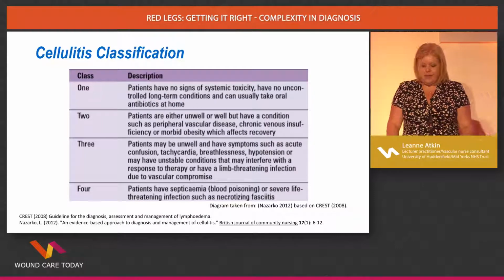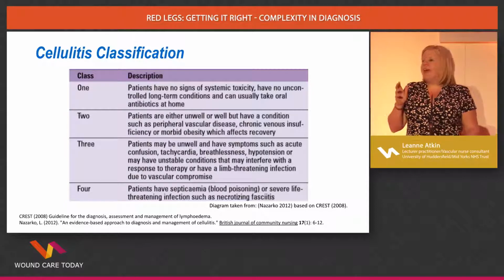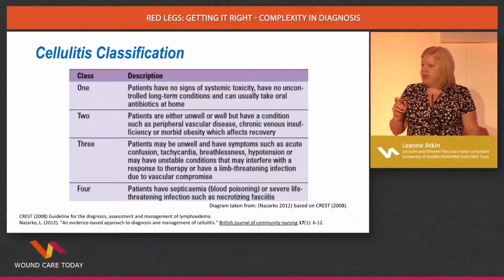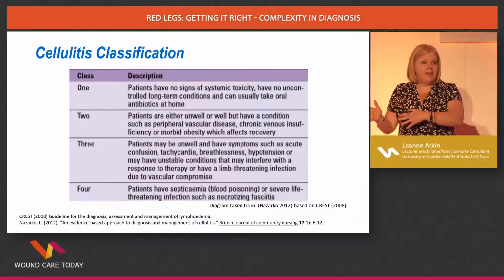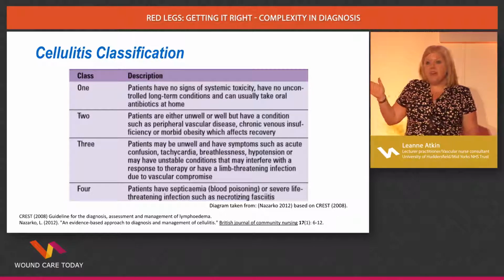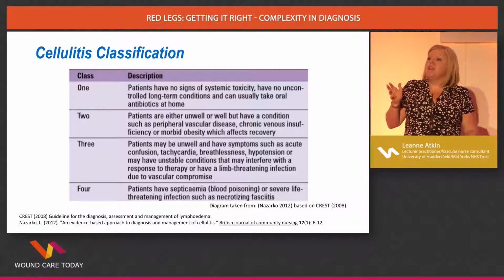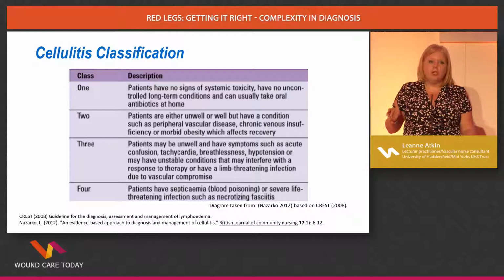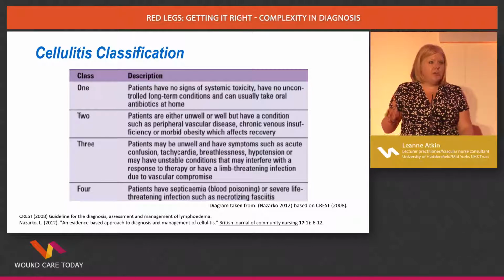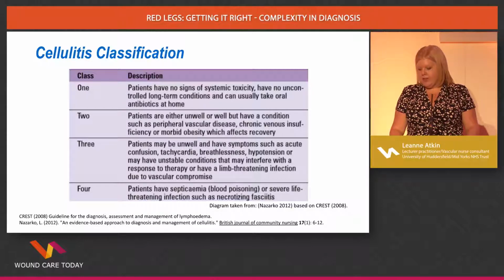Once cellulitis is established, we need to ensure that the treatment is correct. At times it feels like we don't know how to treat patients with cellulitis. There seems to be a debate: are they suitable for oral antibiotics or do they need IV antibiotics? The evidence is out there of how these patients should be treated. This is a fantastic document that tells you how to grade the severity of cellulitis, but it also points to how you should be treating that patient. Should it be with oral antibiotics or should it be with further IV antibiotics?